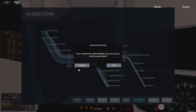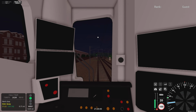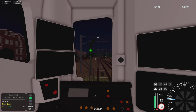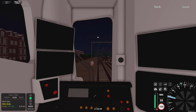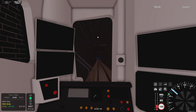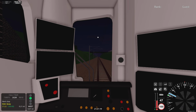Oh no, I don't want to do that. Cancel, I want to just get off the map. And we're up to 100 mile an hour, so let's full throttle, let's go. I mean, we're only 0.75 miles away from our next stop, so let's go, go, go. And just like that, we're approaching Eden Key very, very quickly. I did slow down to 60 mile an hour because I don't know how good the brakes are on the Class 730. I would imagine they're quite decent because it's a new train, but you can never tell with these new trains. Sometimes they've got really good brakes and sometimes they're absolutely naff.